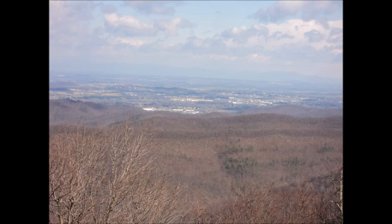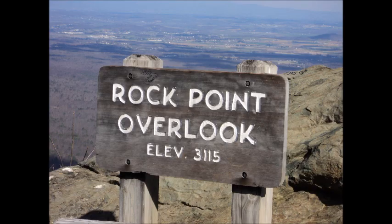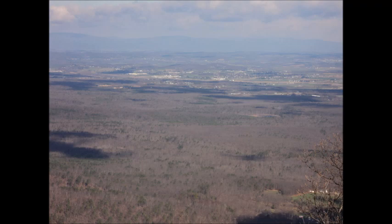So then you have Rock Point Overlook, 3115 feet above sea level. And you can see all the angles from up here. So I took a whole lot of pictures.